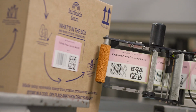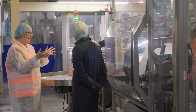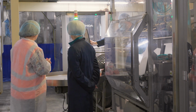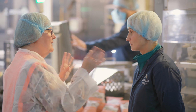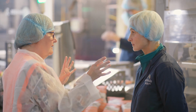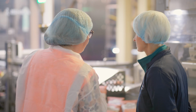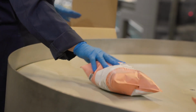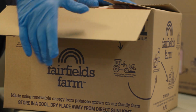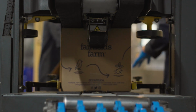So today you're actually making the brand new prawn cocktail. Indeed. So this is the first time it's run in the factory? This is the first time. So in terms of speeds, what difference has this made to your lines, to your volumes? Well, the speed is faster than people could pack them up, so we get more output out from these machines. So how many a minute on this bagger? At the moment, 100 bags per minute.